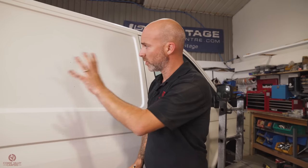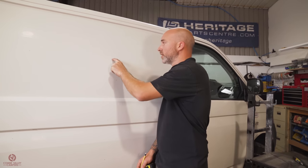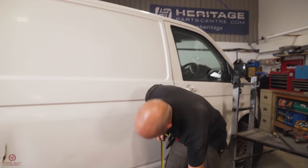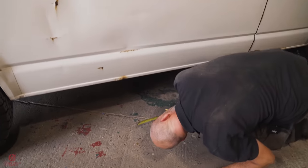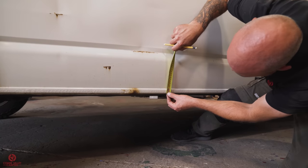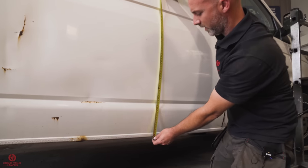But again, we're going within the aperture of that internal window. So that doesn't really matter that much. So from this point here then to the bottom of the sill, let's have a quick look where I can measure from. I'm going to measure from where the tape measure is sitting right there. I get it in line.